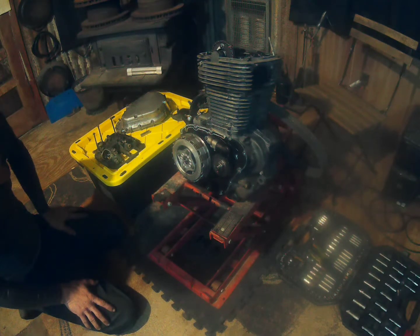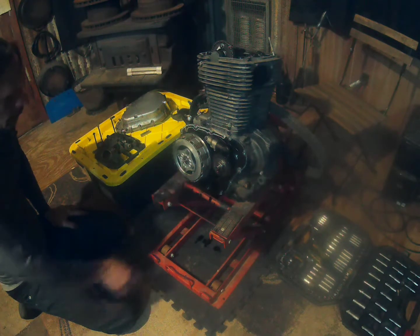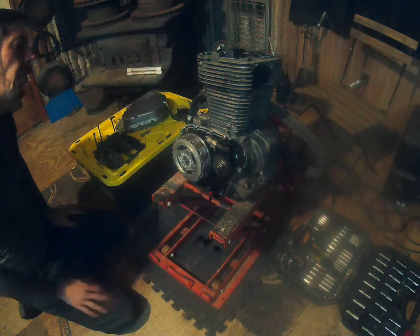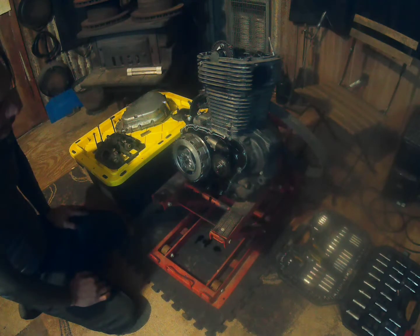But there we are. There is the clutch and the starter gear, sprag gear, or power distribution gear. And this is what gets your power from the crankshaft to the clutch and the transmission. And this is your cam chain tensioner. And this is stock. It has not been modified.